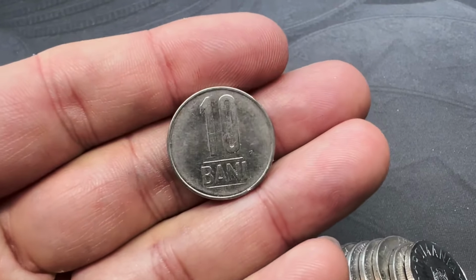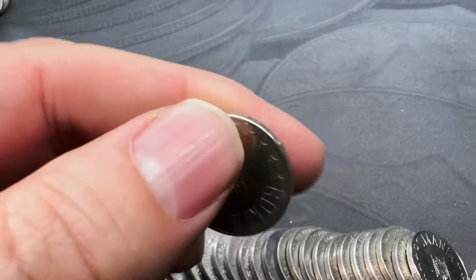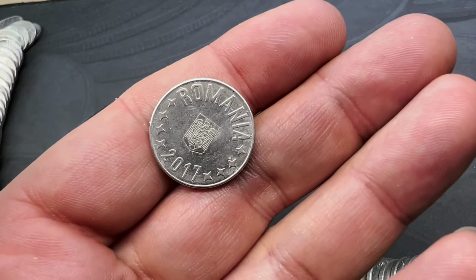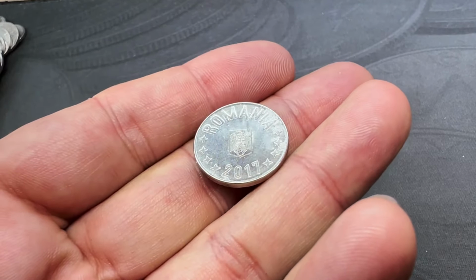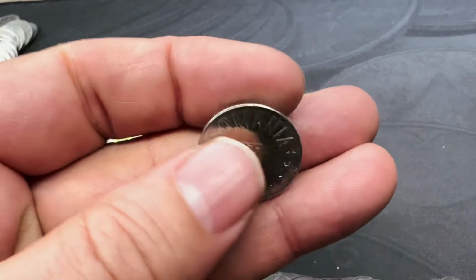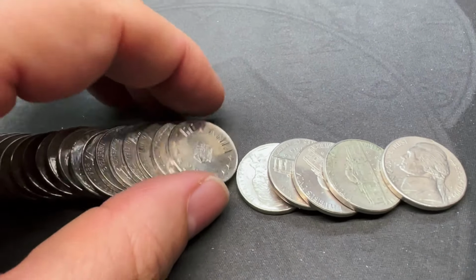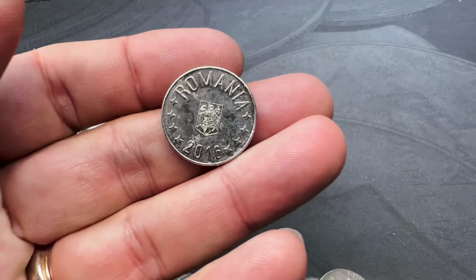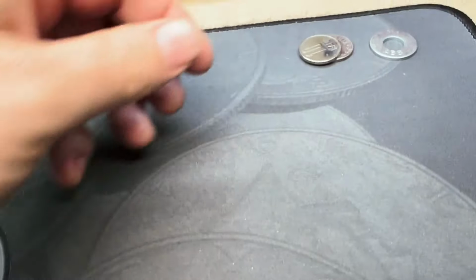The first foreign coin is a 10, I'm guessing that's pronounced Bani, from Romania, 2017. No idea what that's made of. Probably some sort of nickel-plated copper or potentially steel. Don't know what it's worth, but we'll look that up before the end of the video. And right next to it was another one, or maybe not the exact one, but it was a 2016 Romania. Yep, 10 Bani, so two of those.